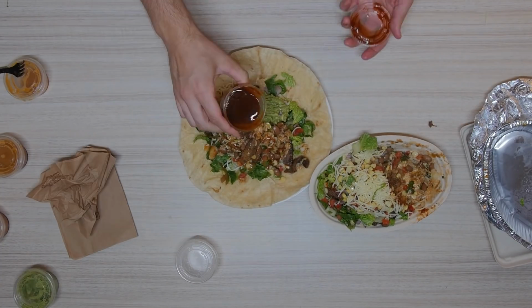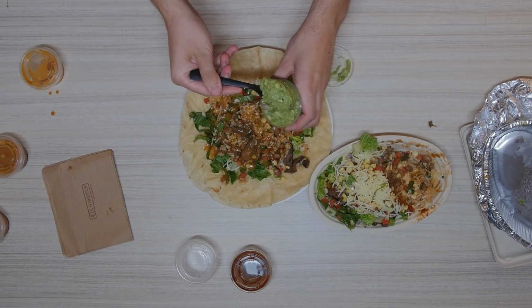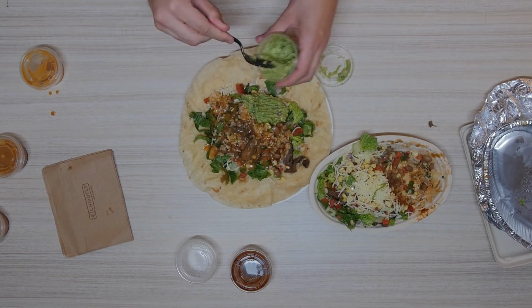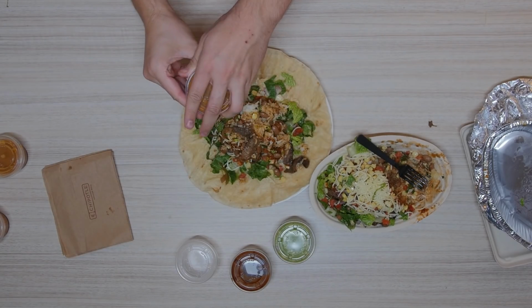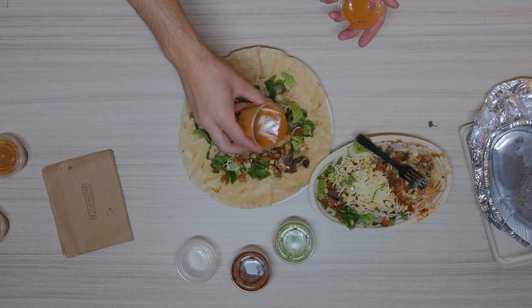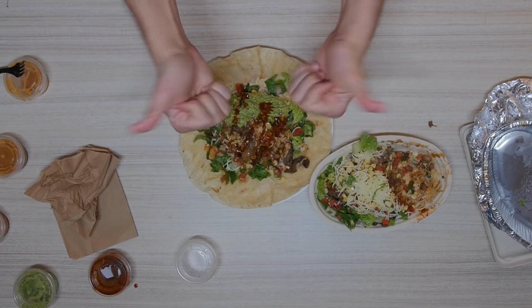But so now once you have all your fixins in, first of all, look at the bowl, and look how much more food you have, and look how much food is in this burrito. So right there, you can just see the value that you're getting for getting a tortilla on the side and rolling it yourself. But before I close it up and everything, I'm gonna drizzle on one of my cups of vinaigrette. Shake it up just to get all the flavors melded together, and then I just drizzle it on top.